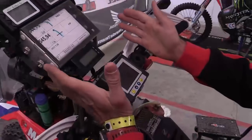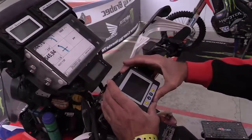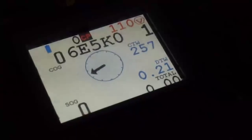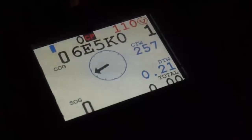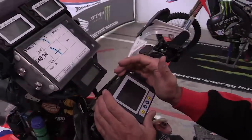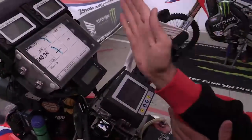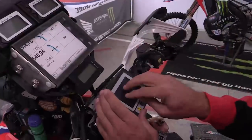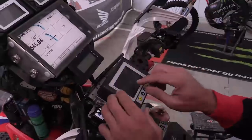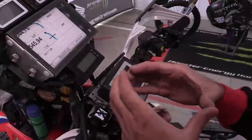Here's the navigation tower. What these guys use is a GPS. This GPS is supplied from the organization. It's not like a GPS you would use on your phone or in your car to find the way following a track log. This GPS is going to give you a cap heading reading. So it'll give you a bearing between 0 and 360 degrees. When you get close to that waypoint within 800 meters, a circle with an arrow will pop up so that it will help guide you to that waypoint.